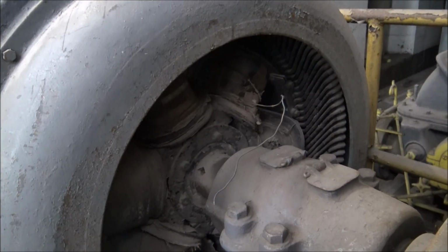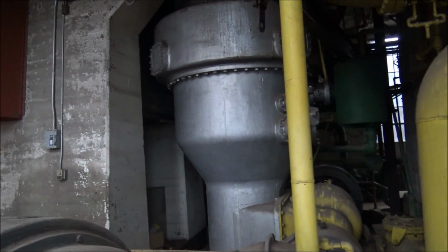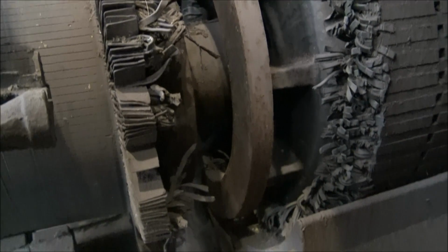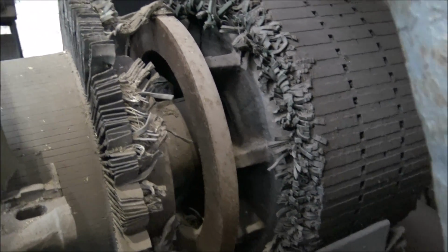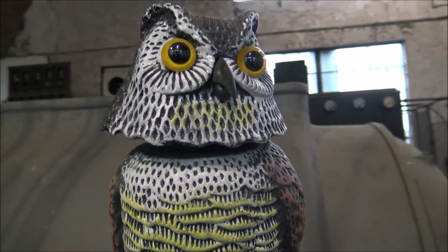Man, these electric motors are something else. Just look at all the machinery back in there. A lot of power generated from here. This one has seen better days. Or maybe that's what they normally look like inside. I don't know. Looks like it jammed up and just went all to hell. This piece even broke clean off. This place is a hoot.